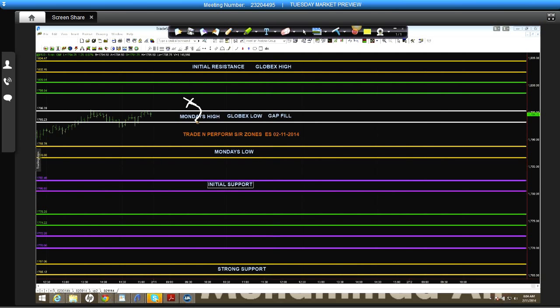Why? If we get below this 1795 and a quarter, 1793 and a quarter area, right? It opens us up for a run down and a test into initial support. So this is the trade I'm looking for at some point today. May not happen. However, I think it gives us the strongest possibility of a nice trade.